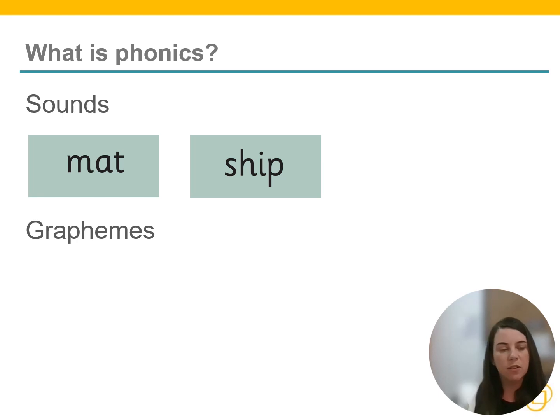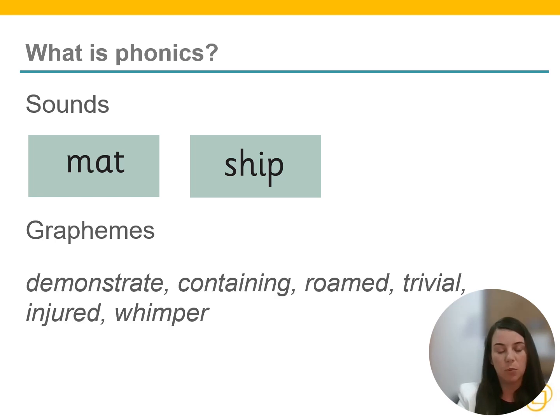This corresponds, the steps in the phonics scheme, to the curriculum expectations for the children. So we're equipping the children with the skills to write simple consonant, vowel, consonant words or CVC words, and building up their skill to write polysyllabic words.